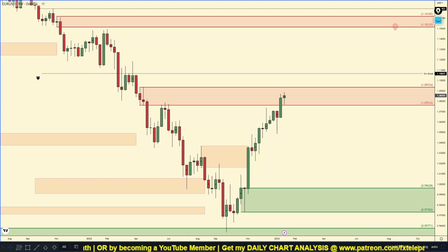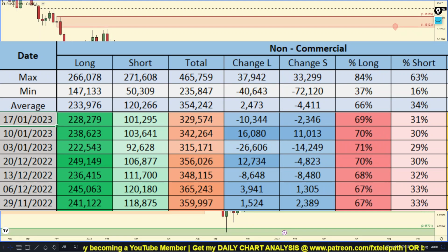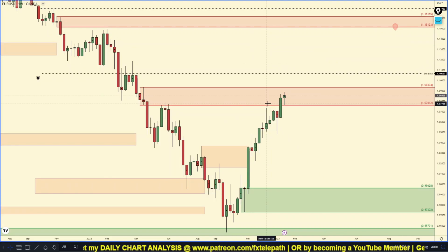All right, on to the forecast for the Euro US dollar. The past week, the banks got rid of 10,344 long positions, and they also got rid of 2,346 short positions, leaving them 69% long on the euro.